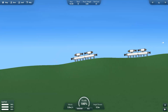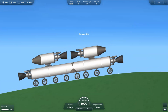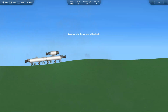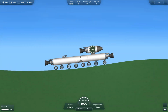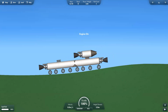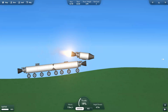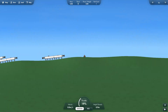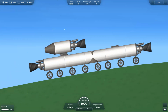That is bad for my spacebar. I might break it. Do not break it. And go! Oh, I completely destroyed it! Let's go! Resume. Switch to this. Let's do this one.